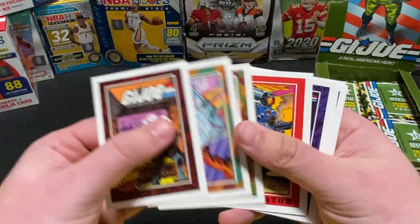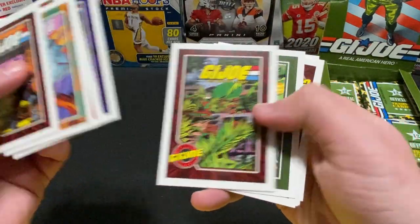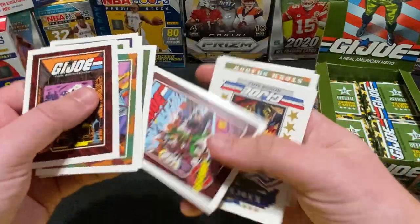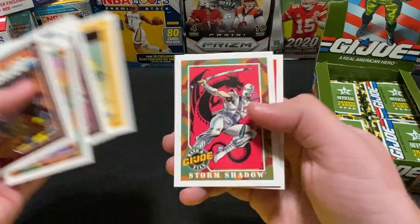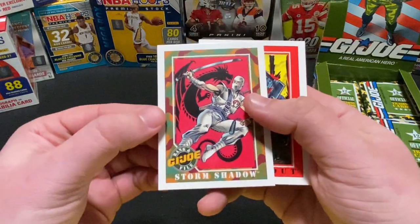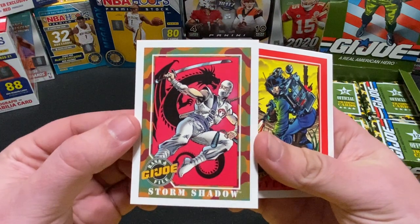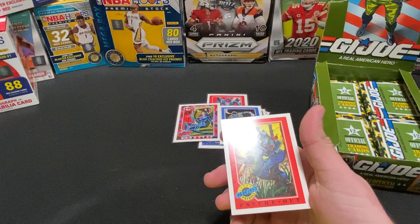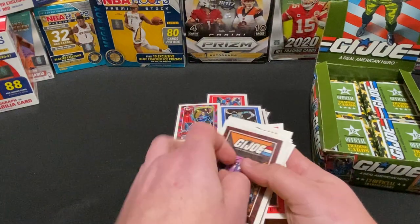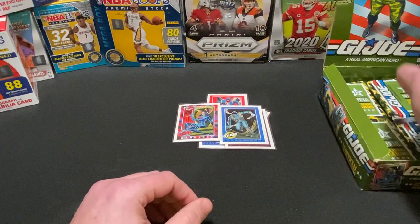Okay, let's see what we got. Interrogator, another one of those. Looks like some of the duplicates here. Airtight, oh, there's the Storm Shadow that I wanted. Very cool, that's another good one. So we pulled basically all the ones that we've wanted. I don't think we have the General Hawk yet. Yeah, but the ones that we don't have, let's say.